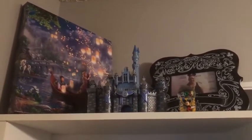Up top we have, let's see, this is a castle that I had purchased when I was out in Disneyland for their diamond celebration, and when I went to do a half marathon out there so I could get my coast to coast medal. And I just thought that that was amazing.